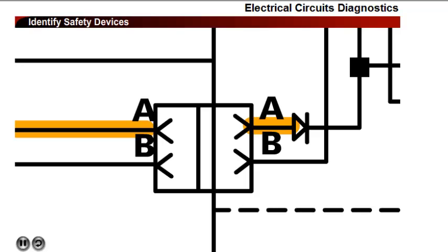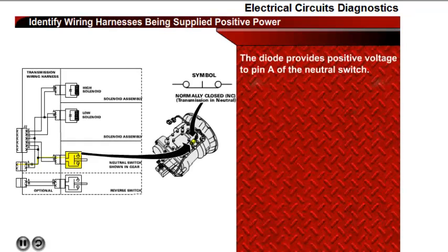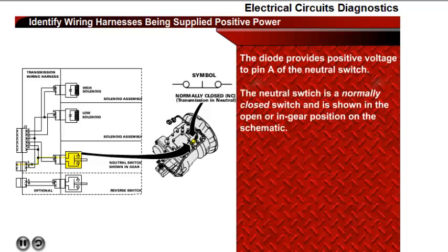If you look at the left side of the schematic, you will see that 12-volt power is supplied through the diode, which is located inside the transmission wiring harness interface connector. In this circuit, the diode prevents any transient wiring spikes from damaging the shift knob. The ignition circuit is protected with a 10-amp fuse. The diode provides positive voltage to pin A as you move along the positive path of the neutral switch. The neutral switch is a normally open safety device and is shown in the open position.